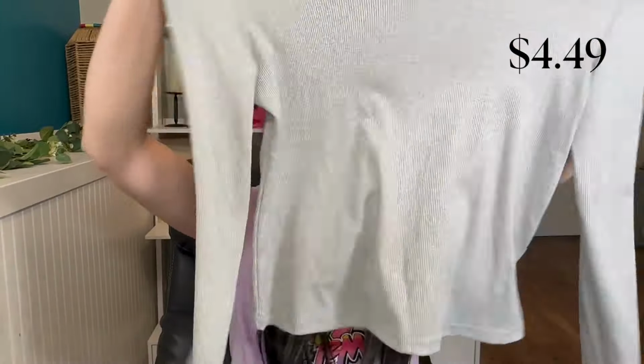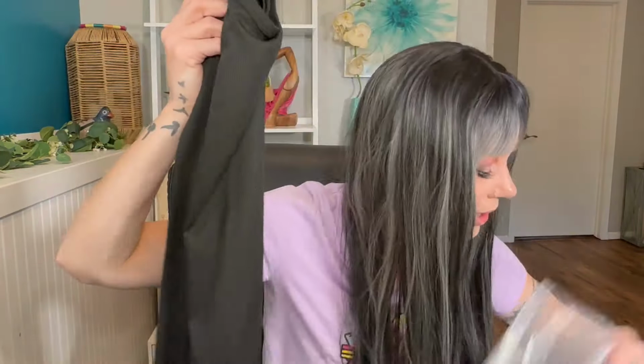100% polyester. It does have some stretch to it, which is really nice. And again, I did pick it up in a gray and a black. Now, I haven't tried these on yet, so I don't know how skin tight they are. They don't look like they're going to be too tight. I did get these in a large, so I thought ahead on that one. I just didn't think ahead on this one. Yeah, I bought this one in a medium because I wasn't thinking clearly.